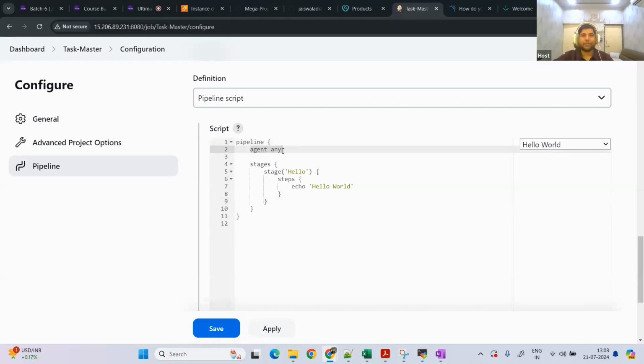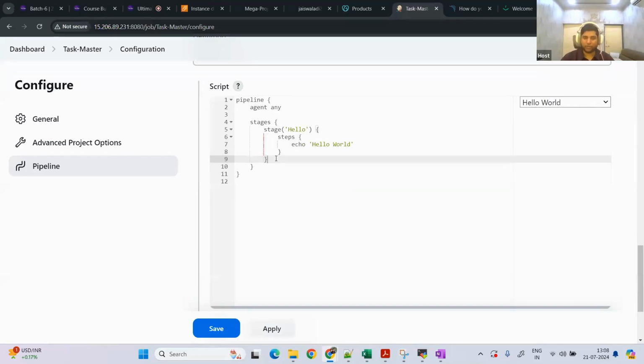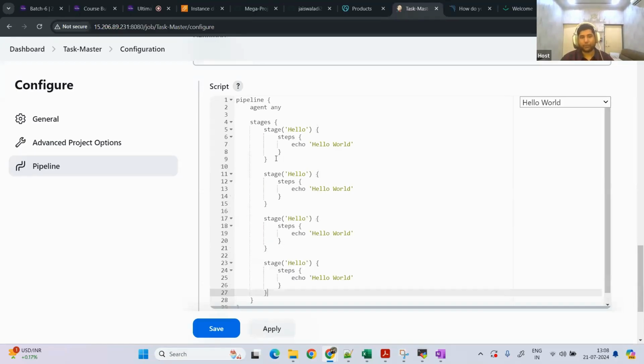Okay, after that we have written agent any. That means whichever agent is available, if we have multiple slaves, then this pipeline will run on whichever is available. Okay, we have another option also. We can define here on which agent we want to build. So that we can also do. That is a later part. Now stages. So let us create multiple stages which we are going to write. As I said, writing a pipeline is not hard. So I have created 4 stages with the same name. One more thing you need to remember, no 2 stages can have the same name. Okay. So let us now edit this pipeline.